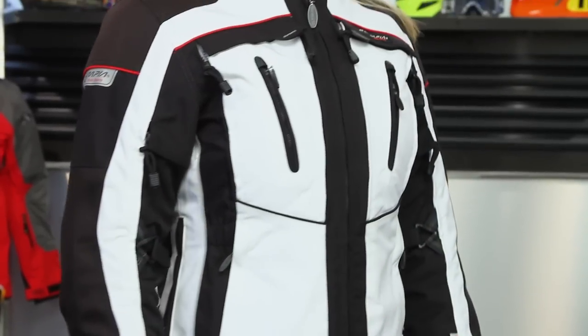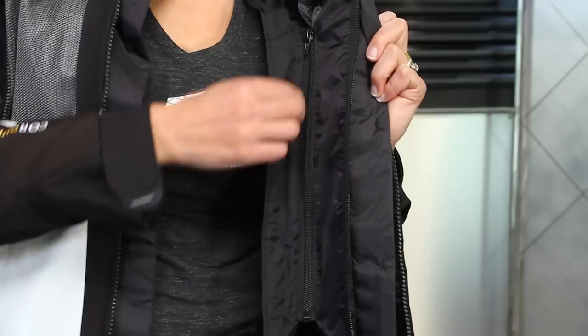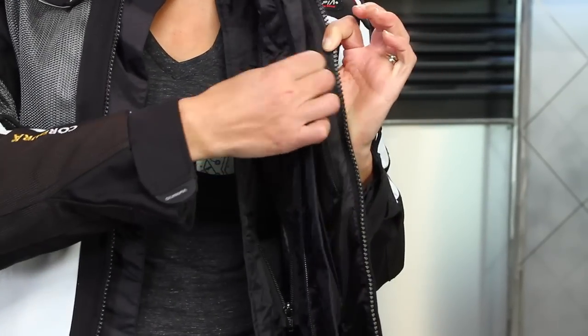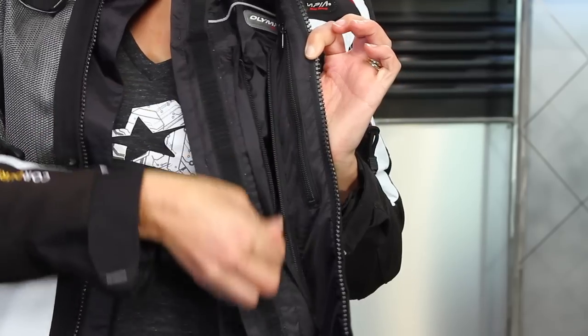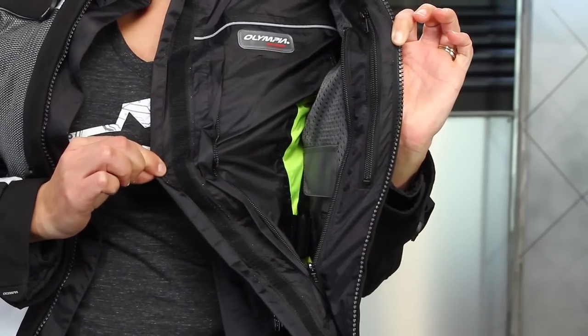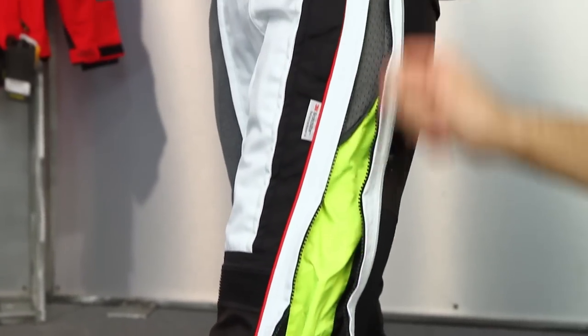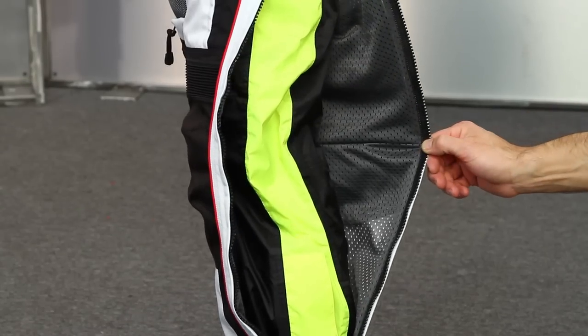Such high quality materials, such high quality craftsmanship, and this is part of their transition line, so it's going to be good for different types of climates. Inside the jacket, you'll find a rain liner and also a quilted liner. The rain jacket can be worn inside, as it is now, or you can actually pull it out over the entire jacket. The pants, they have one interior liner, that's just the rain pant, and the same goes there. You can put it inside or outside.